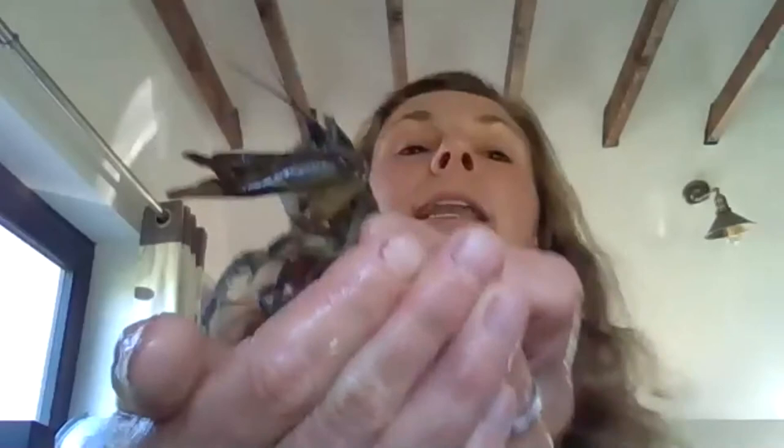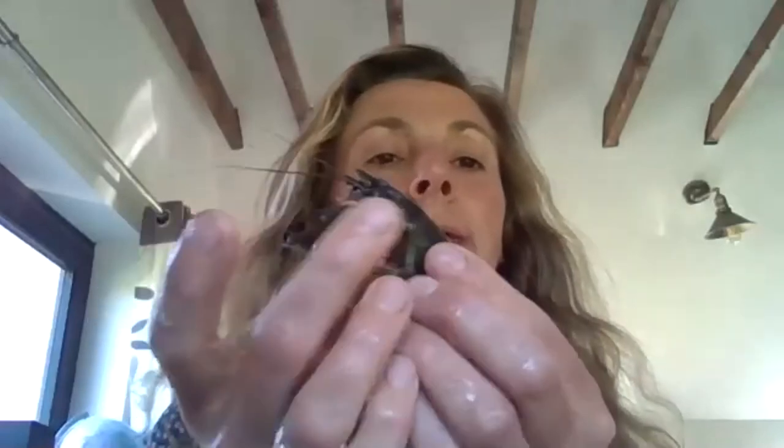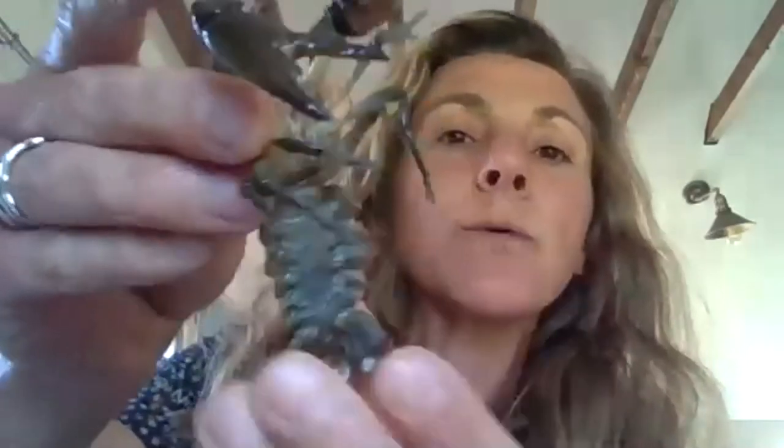So this is our white claw crayfish. It looks very much like a lobster, but it's actually a freshwater crayfish. Lobsters are marine. And it's basically called a decapod because it's got 10 walking legs. But the first two are modified into what we call chelipeds, their claws. And the rest of them, they use for walking.